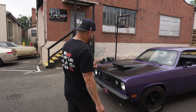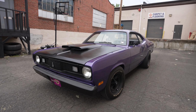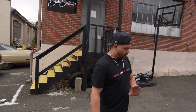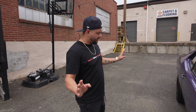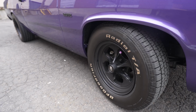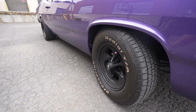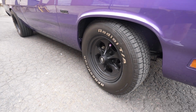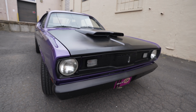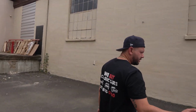Guys, take a look at this 1970 Plymouth Duster, but it's actually a Valiant. Car runs and drives excellent. I got over $40,000 in receipts on this car. Client did full bodywork paint, crazy plum purple, beautiful color. It's got these radial BF Goodrich tires and beautiful Keystone wheels. It's got the blacked out grills on both sides, which is nice, kind of like a resto mod. I like the look they did with it.